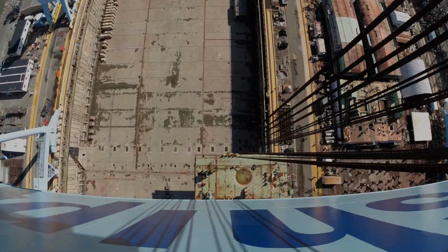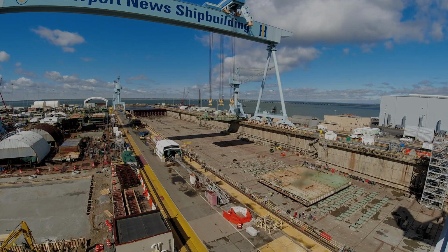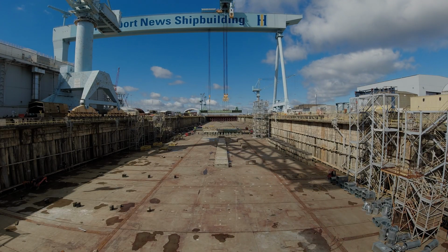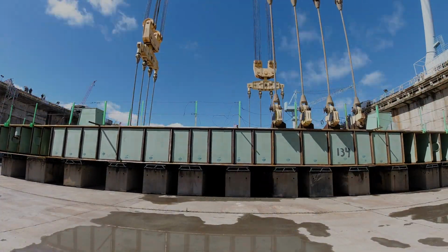We're building nuclear-powered warships out here, and there's a lot of pride in that because we're the only shipyard that builds aircraft carriers. We take pride in our work, and we focus on the end goal, and we build each other up around us, because we're all in this together, and at the end of the day, we all want to come out with a quality product.